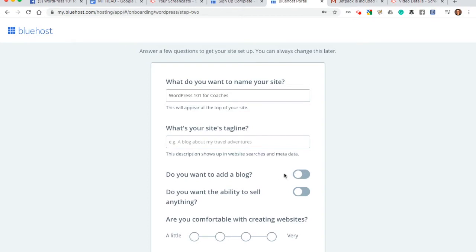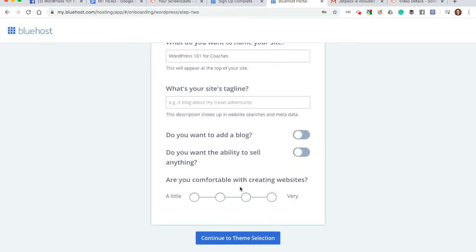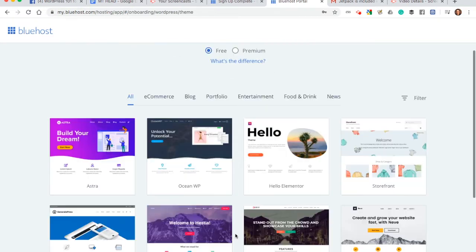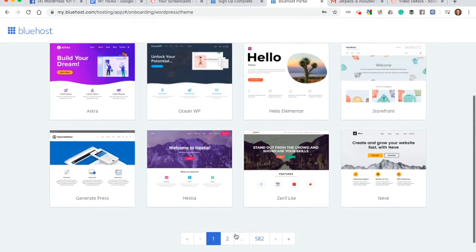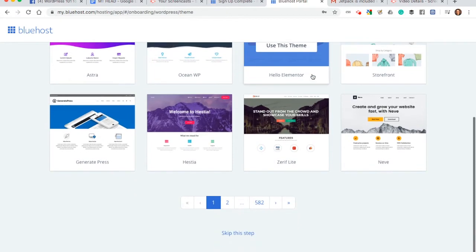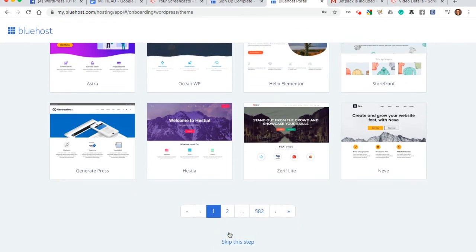But if you're going to be blogging right out the gates and you have articles and you're itching to go, turn that baby on, and you can blog right away. Do you want the ability to sell anything? No. Are you comfortable with creating websites? Right now, you are more than halfway comfortable because you have the guts and you're following me. Okay, continue to theme selection. Skip this step because I want to minimize the number of things you need to look at now. Later on, you can go on and add a theme. I want you to have the basics of what WordPress is really about without overwhelming you, which can happen.